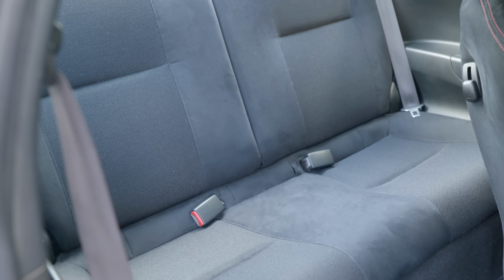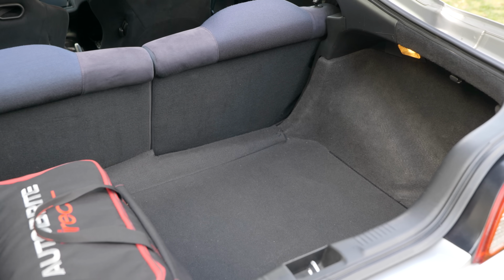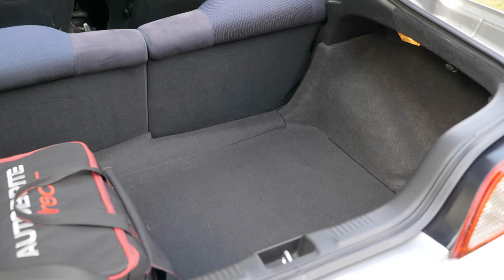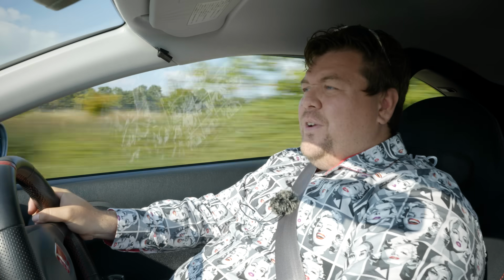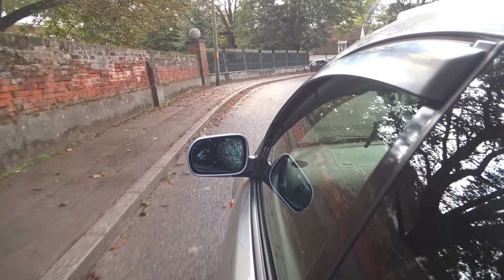You've got a fair bit of room in the back, and the boot is enormous, much like the later FN2 Civic and I guess to some extent the EP3s. This thing is cavernous, and if you're just one person needing to transport a lot of stuff, it's more or less van-like. Absolutely sensational. Nobody is exactly certain why Honda chose not to bring this car to the UK.